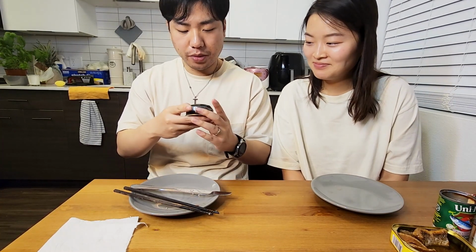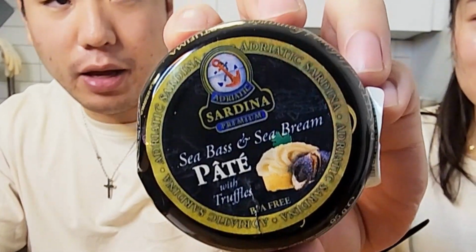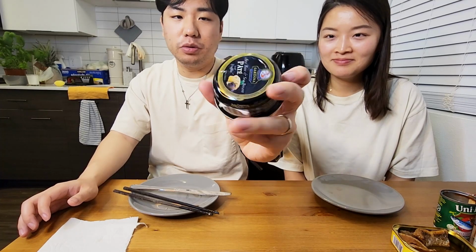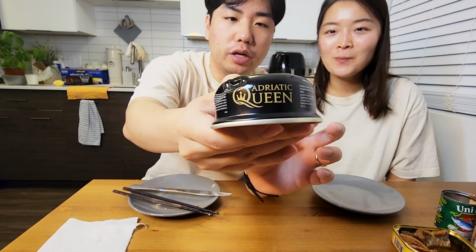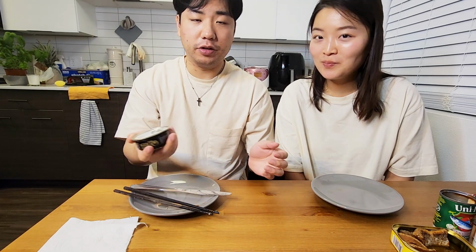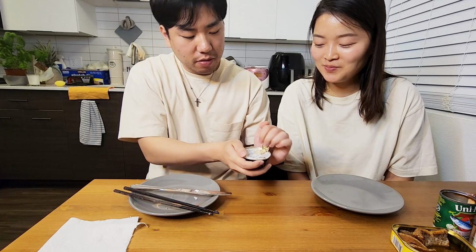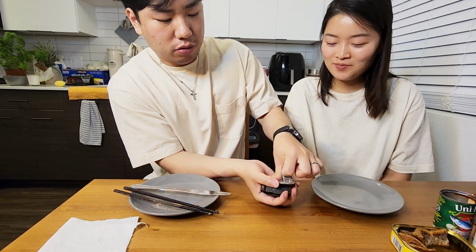So this one is sea bass and sea bream pate with truffle. We couldn't find a prettier can. This was the last one left by Adriatic Queen. I absolutely have no idea what to expect or what this is even going to look like. I imagine a pate, which is like paste. But let's give it a twirl.